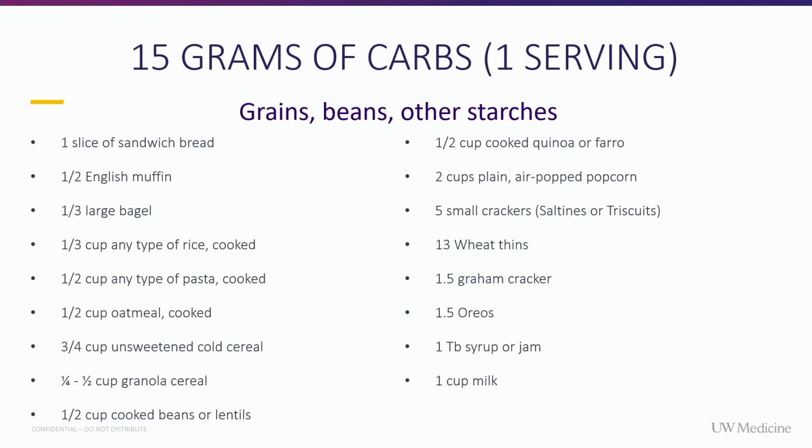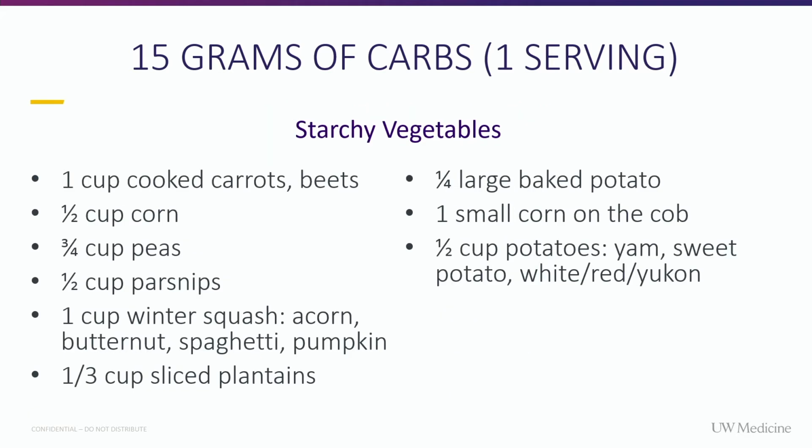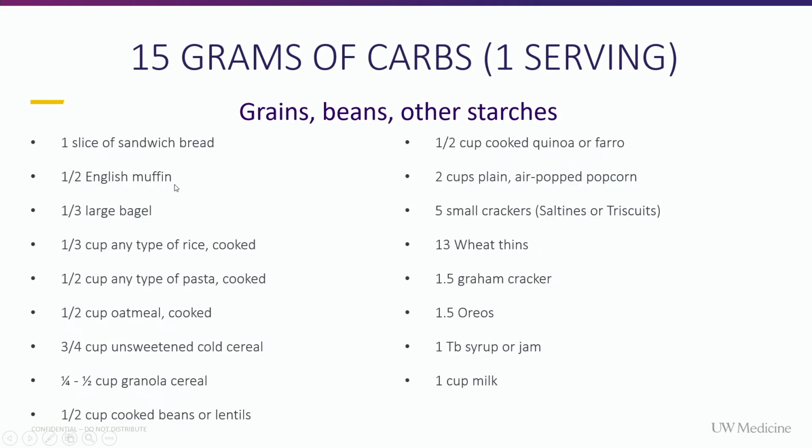Grains, beans, and other starches are also going to count. And here you can see each of these bullet points as well is going to be 15 grams of carbs or 1 serving. So if I wanted to have 1 cup of cooked carrots, I could also have maybe a slice of bread with my meal. And then again, if I was limited to the 30 grams of carbs, everything else would need to be low to 0 grams of carbohydrate.